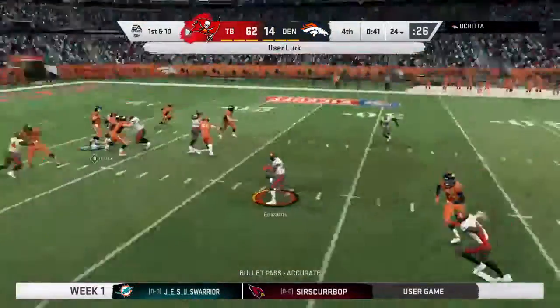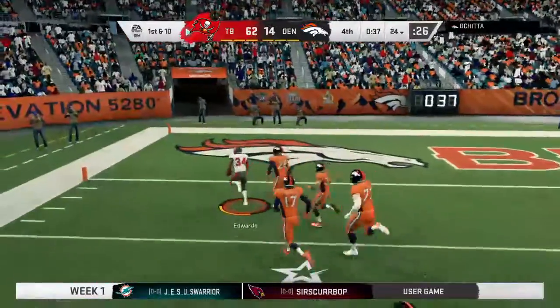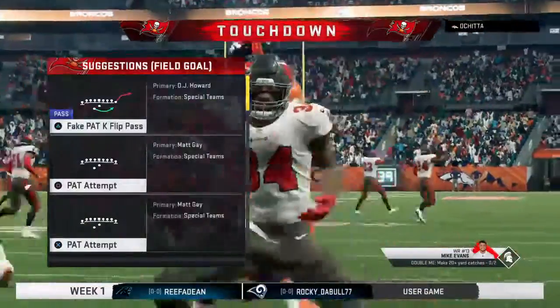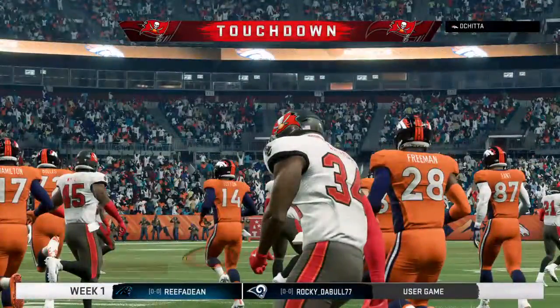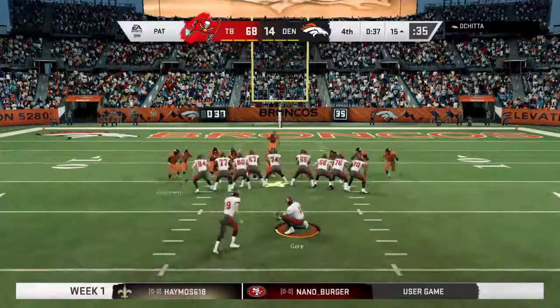And now here is another interception. Picked off around the 27, and he will score. Touchdown, Tampa Bay. Defensively, they've had their way in this one. That pick six makes that scoreboard even more lopsided.